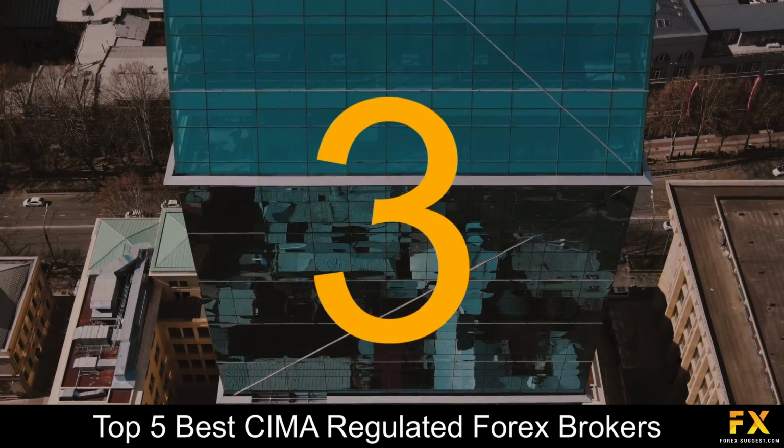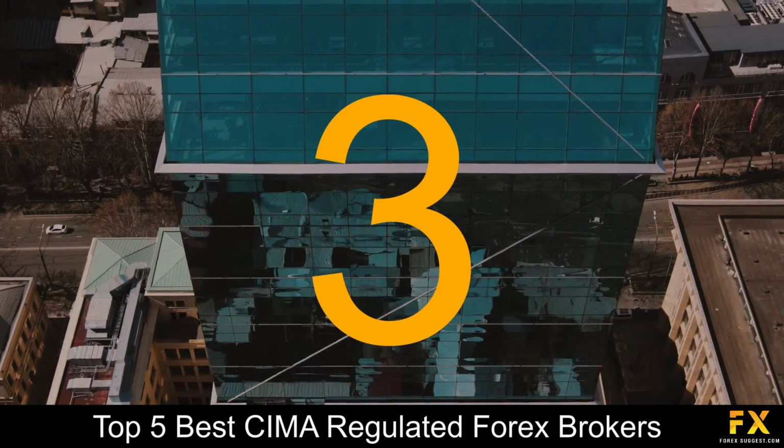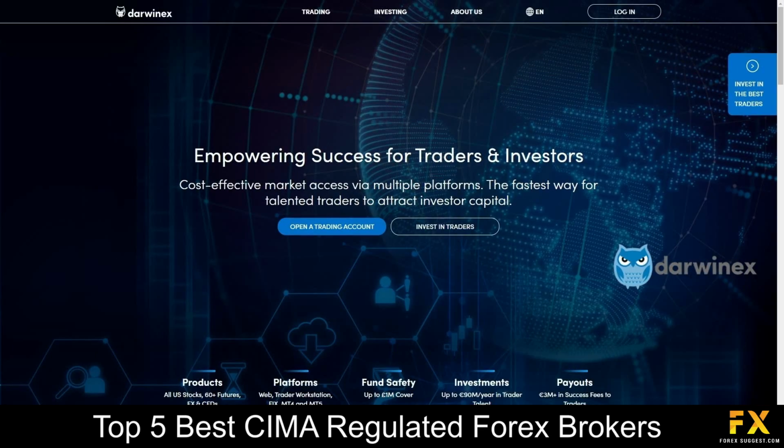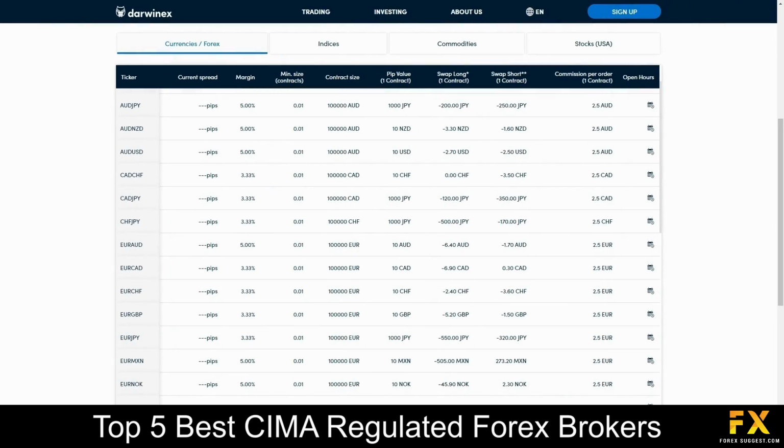Coming in at number 3 is Darwinex. Darwinex is a leading provider of technology services designed to help Forex traders sharpen their skills and enjoy greater trading success. The company was established in 2012, and it employs dozens of professional individuals with years of experience in the trading industry, specializing in trading through Forex, indices, commodities, stocks, and futures.